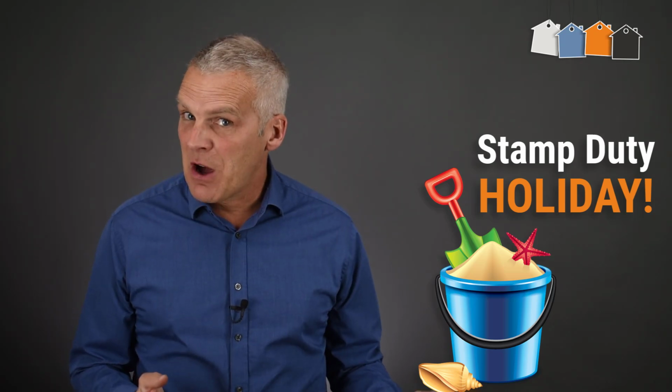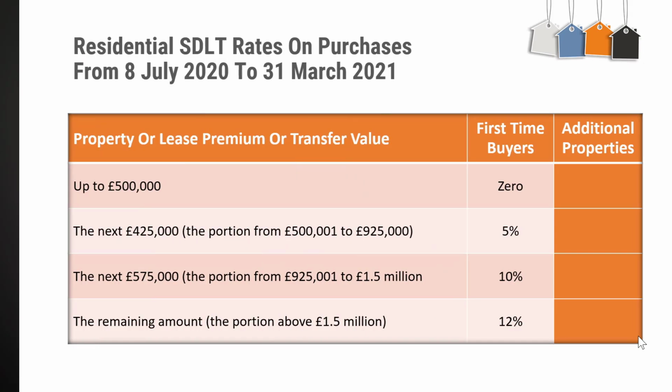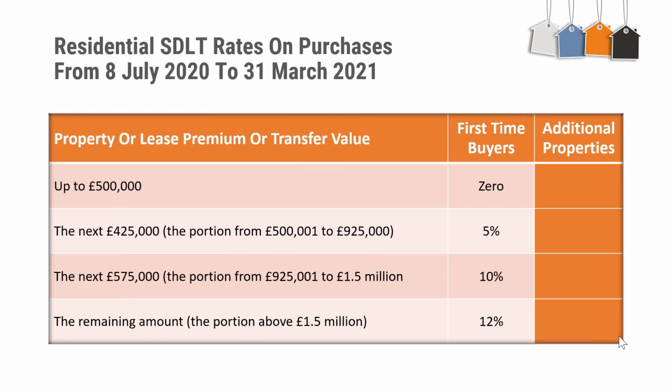This week, the UK government announced that with immediate effect, it's introducing a stamp duty holiday on all residential purchases with a value up to £500,000 until the 31st of March 2021. So for first-time buyers, any residential purchase up to £500,000 will have zero stamp duty applied to the sale, and stamp duty only kicks in above this figure.